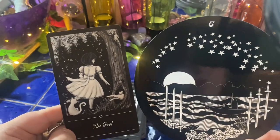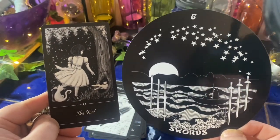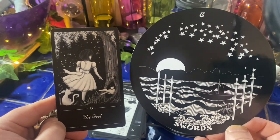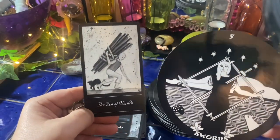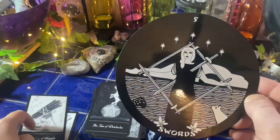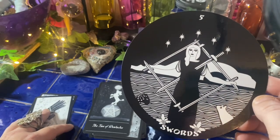And then the Fool, falling down the rabbit hole. This is very much like an Alice card, isn't it? With the 6 of Swords, going on a journey. Love that idea of Alice. The 10 of Wands with the 5 of Swords is a real burden there, isn't there? Didn't we get this card come up with the last time we were talking about places where ghosts could be seen?